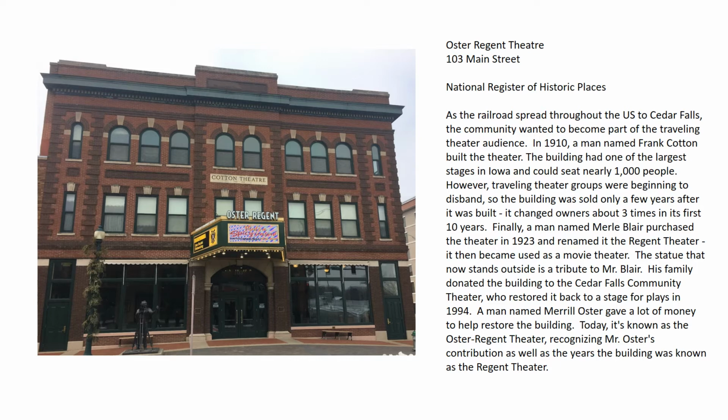Our first building is the Oster Regent Theater at 103 Main Street. This building is on the National Register of Historic Places. As the railroad spread throughout the United States to Cedar Falls, the community wanted to become part of the traveling theater audience. In 1910, a man named Frank Cotton built the theater.